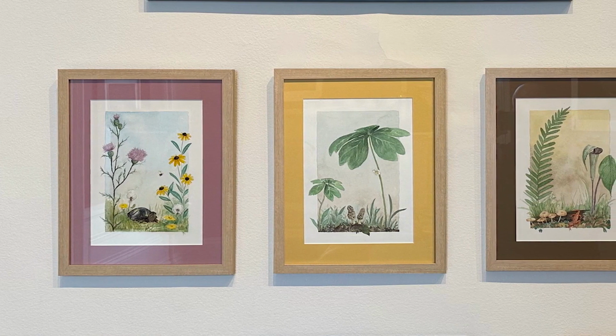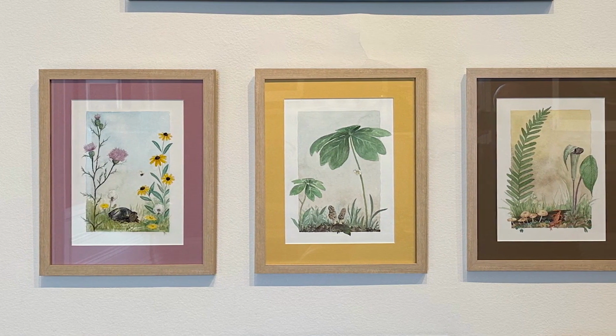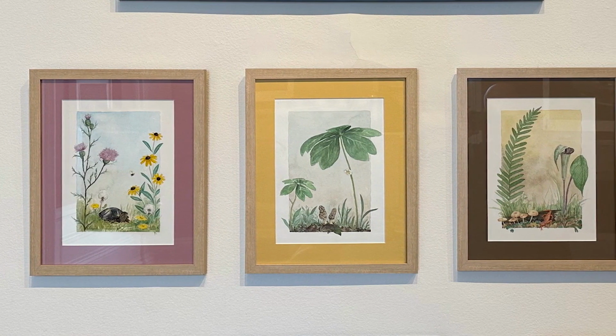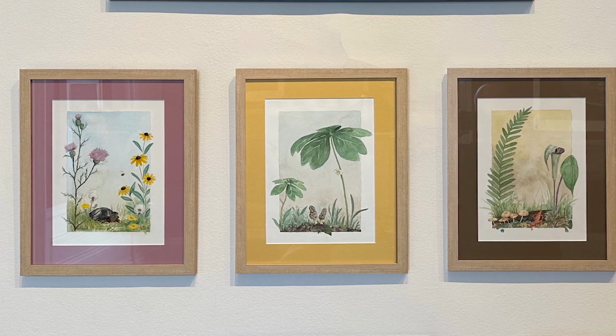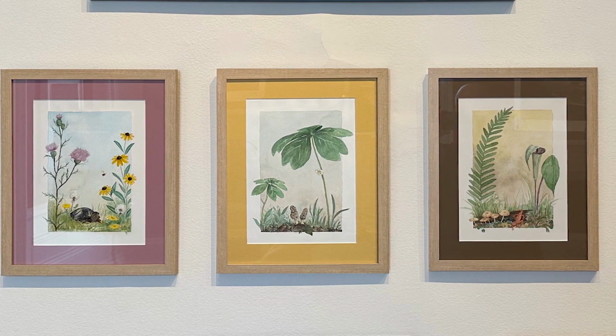These 3 pieces here are views of forest floors. I love her work because she puts in these little tiny details of little creatures that are almost playful. Her pieces, they're just very charming.